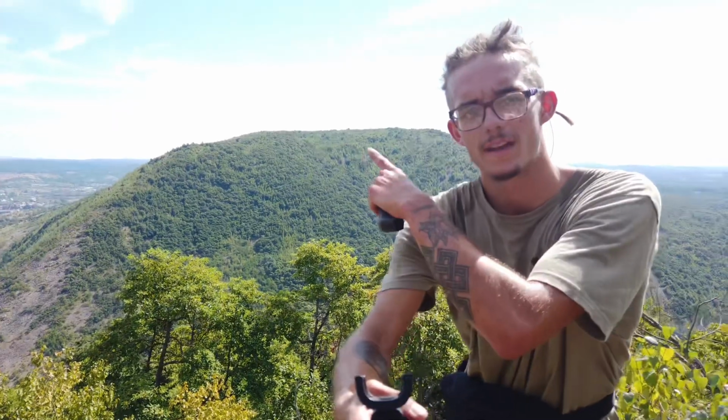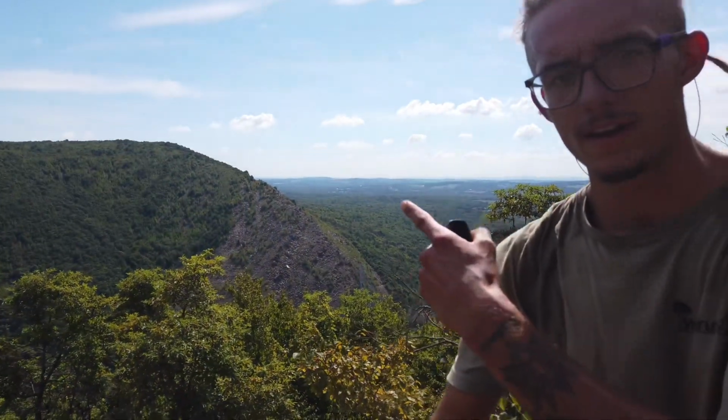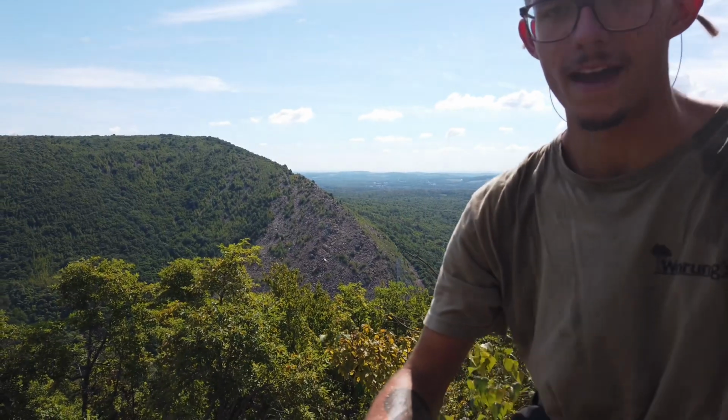After about a half-mile bushwhack to a completely unmaintained summit, we are at Devil's Pulpit with a nice view of the east side of the Lehigh Gap. See that rock formation over there? We'll be climbing that in the next hour or so.